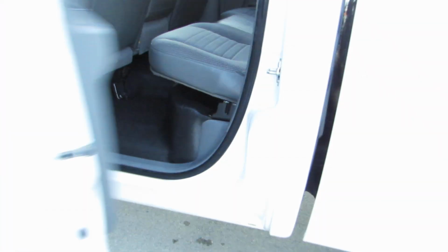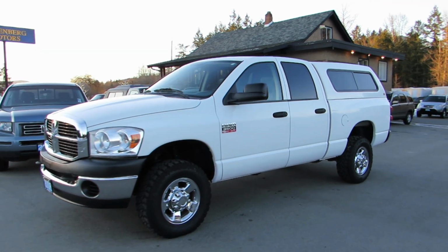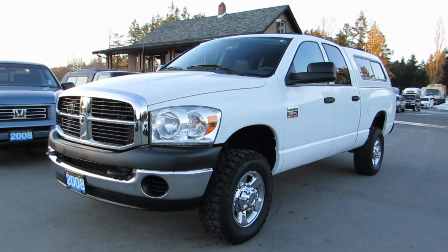And you can view this 1-ton Cummins turbo diesel 4x4 at Kolenberg Motors at 3537 Couch and Lake Road in Duncan.